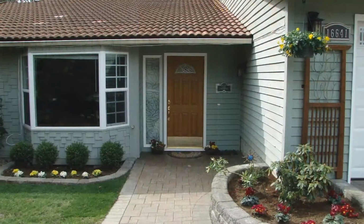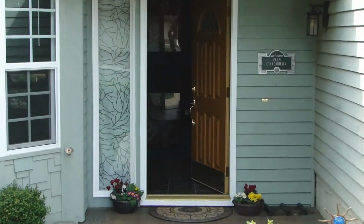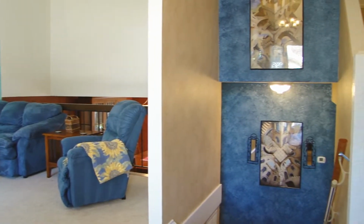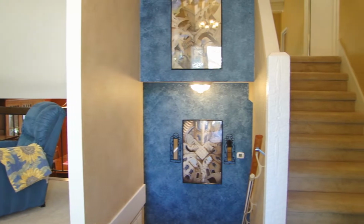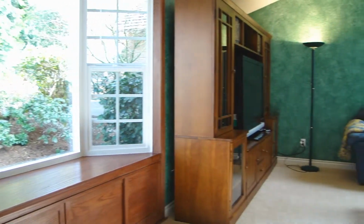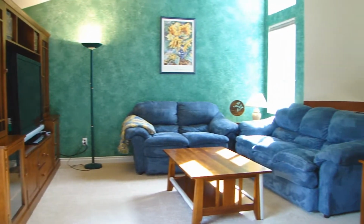As you approach the home, you are greeted by a nice tile roof and a paver driveway and path leading to the front door. The slate entry welcomes you in. The generous formal living room has vaulted ceilings and a nice bay window.